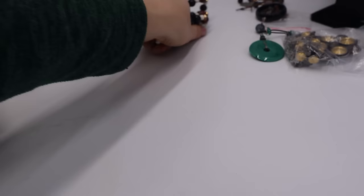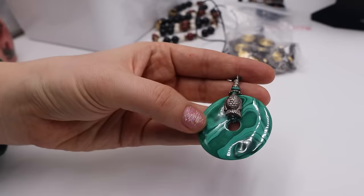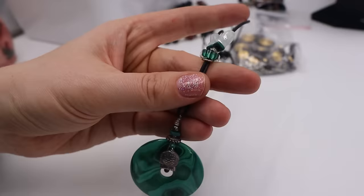This one is so cute. I think this is genuine malachite. I don't think it's glass made to look like malachite. And then this fish looks like a sterling fish. But then look at these carved fish right here.